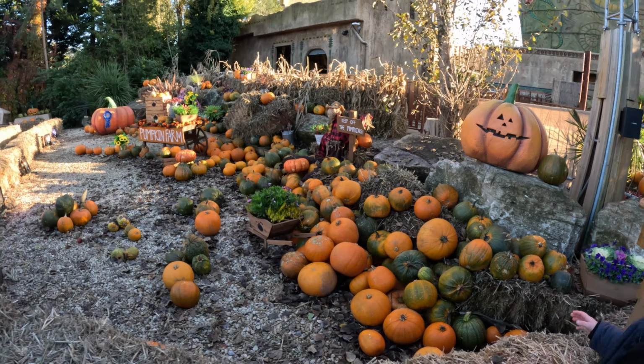Oh, what have we got by here? Pumpkin spiders. Seriously, beware. Pumpkin spiders. Oh, okay. We've got to look out for pumpkin spiders, Oliver. Oh, I see him.